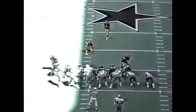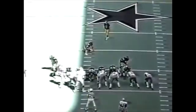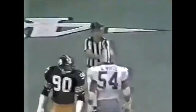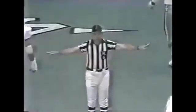49-yard field goal attempt by Gary Anderson, and he has already converted from this distance in this ballgame. This one, he falls to the left side. Boy, he had enough power. I think that would have been good if it had been on line from 69 yards. So the score remains Dallas 7 and Pittsburgh 3.